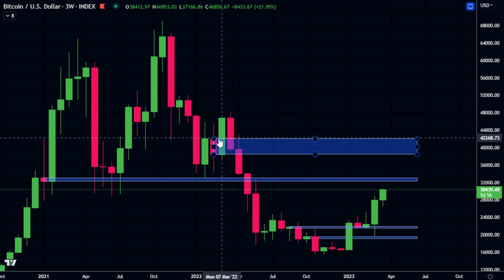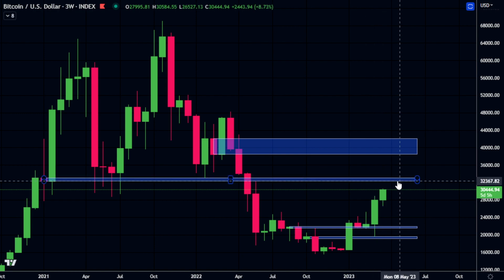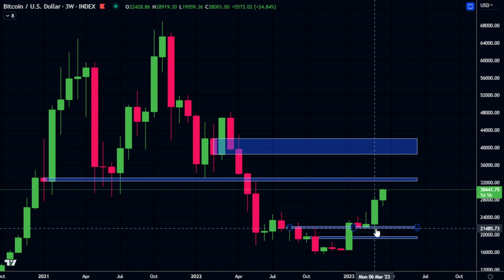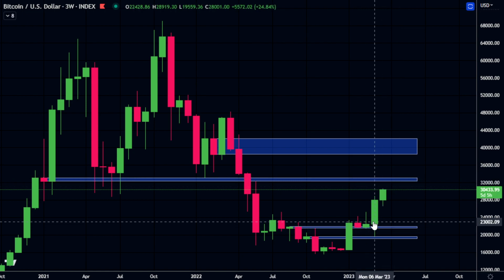But onto Bitcoin now, we are also on the 3-week chart. We do have a couple of 3-week order blocks drawn in here. I think this one will be a key level. This one's at around 32.3K to 33K. We saw how this previous 3-week order block held as support on these pullbacks.